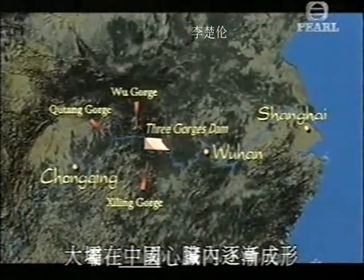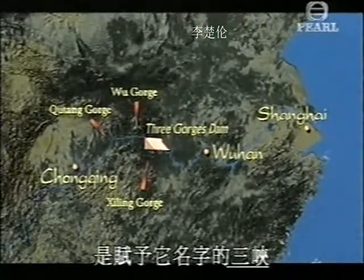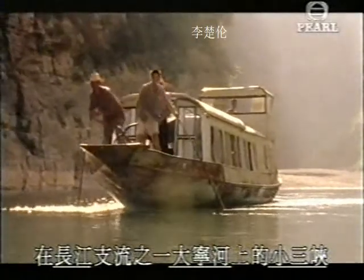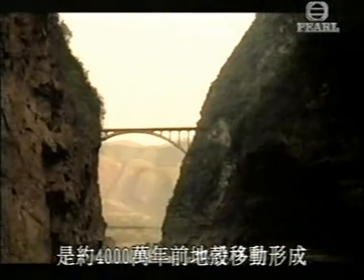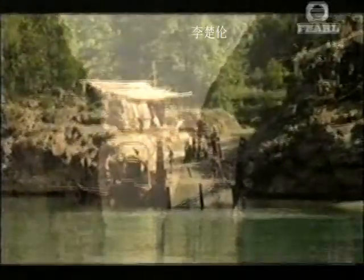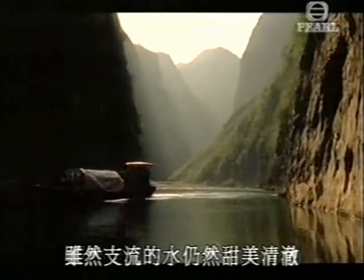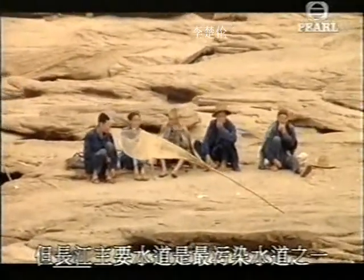The dam truly is taking shape in the heart of China. Immediately above the dam lie the three gorges that have given the dam its name. The three little gorges on one of the Yangtze's tributaries, the Danning River, were formed by movement of the Earth's crust some 40 million years ago. The Danning flows into the Yangtze, but while the water of the tributaries remains sweet and clear, the main Yangtze is one of the most polluted waterways on the planet.